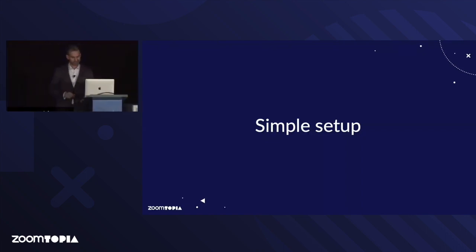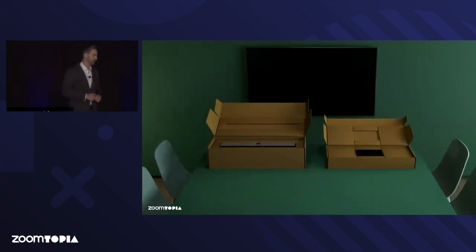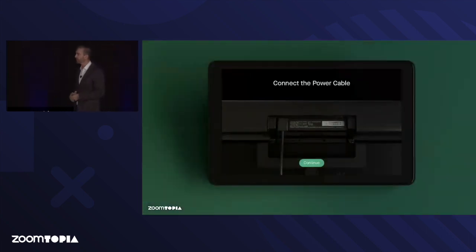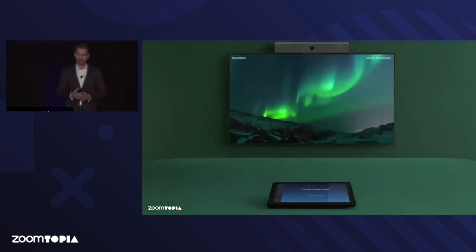So let's talk about Neat's simple setup. When you receive the Neat product, everything you need is in the box. That includes, of course, the Neat bar and the Neat pad, all the mounts and all the cables, and the pairing of the devices happens automatically, and you're up and running in your room, in your Zoom account, in minutes. That's what you expect from a device like this. But like I said, don't take my word for it. Test it out yourself.